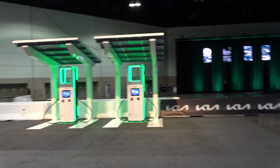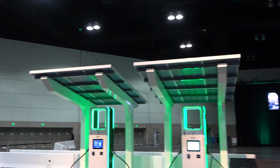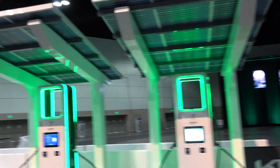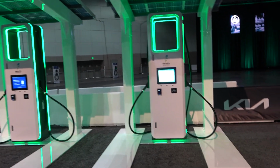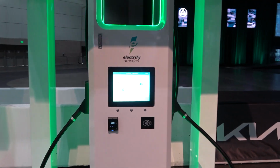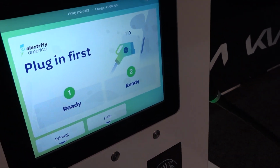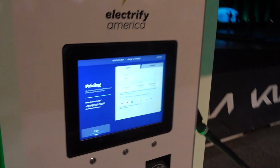Okay, so this is the Electrify America display here. It's the sort of solar panel covering that I displayed in that Santa Clara charging site. I don't know if these are more interactive than the displays that they had before. Before it was pretty much just locked in, but this actually looks like a lot of their units are powered.